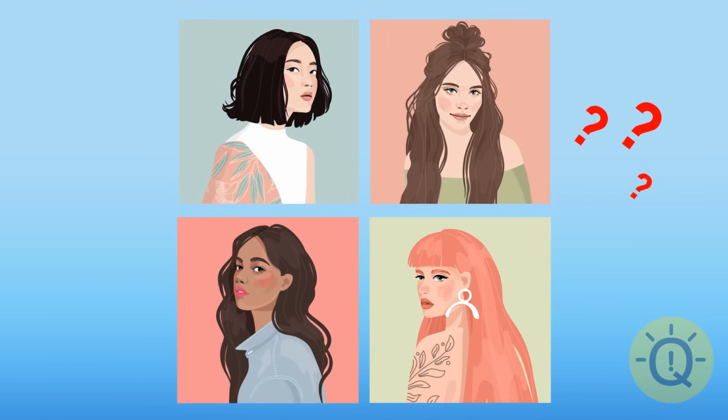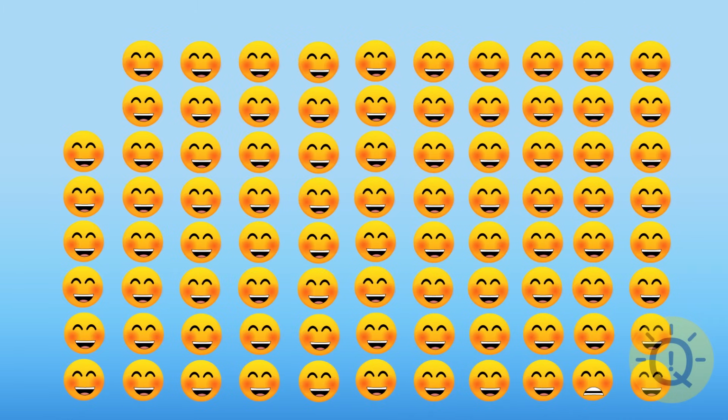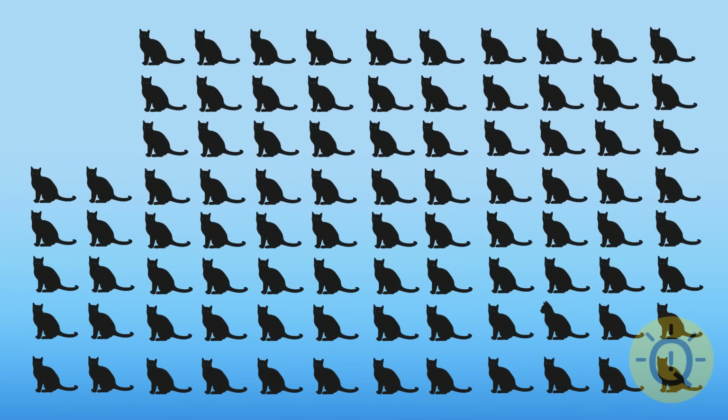Which person is different from the others? Right you are, this one with shorter hair. Try to figure out which emoji is the odd one. The one at the bottom. It looks pretty angry. I challenge you to find a cat that's different from the rest. Right! It's the one closer to the bottom, facing away from you.